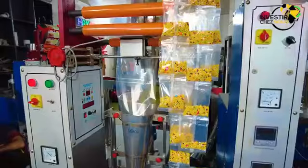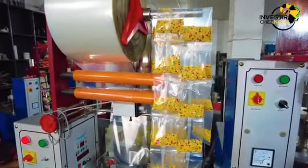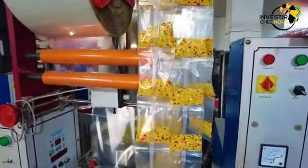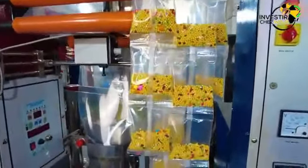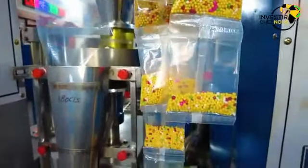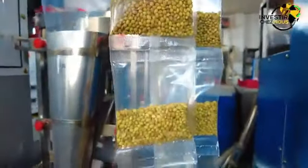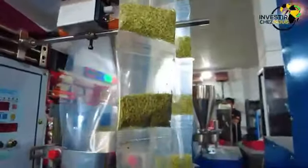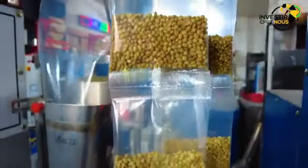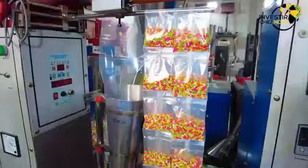Product type. Certain machines are better suited for specific products. For instance, sachet packaging machines work best for powdered spices, while vacuum packaging machines are ideal for dried foods like nuts. Production volume. If you're starting small, manual or semi-automatic machines may suffice. But for larger-scale operations, investing in fully automated machines will save time and increase efficiency.